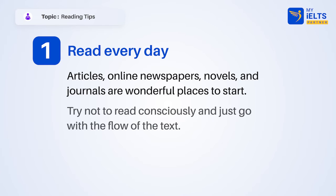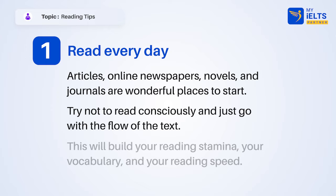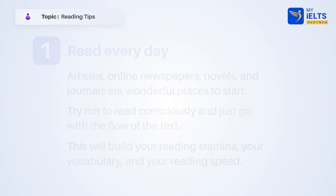Try not to read consciously and just go with the flow of the text. Read curiously and read for fun. I cannot stress this enough. This will build your reading stamina, your vocabulary, and your reading speed. It could just be for half an hour or 45 minutes, but make sure you read.